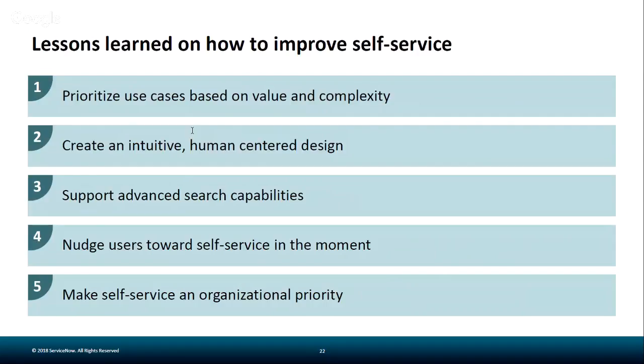We spoke about making the self-service experience effortless by creating an intuitive, human-centered design and having the right support structure in place for effective advanced search. We spoke about nudging users towards self-service in the moment to solve for the change inertia that users typically face. And finally, we discussed making self-service an organizational priority, clarifying roles and responsibilities and having the right incentives in place to make sure self-service success is seen as a priority.